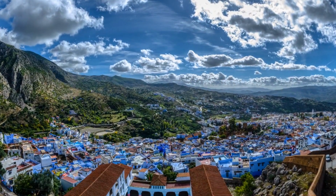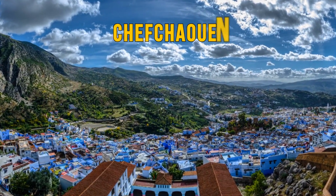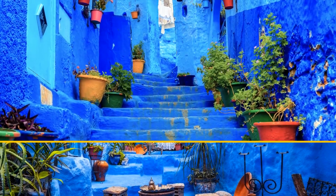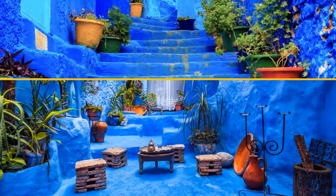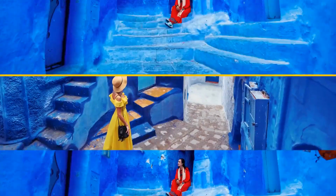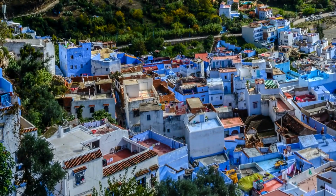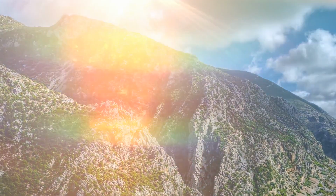In Morocco, there's a town called Chefchaouen in which the prevalent color is sky blue. Not azure, not cornflower blue, and not turquoise. Most dwellings there are painted the most beautiful shade of blue you've ever seen. The place is not easily accessible. It's located in the Rif Mountains.